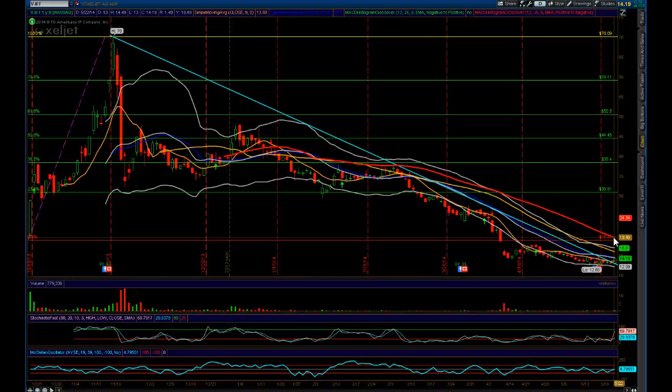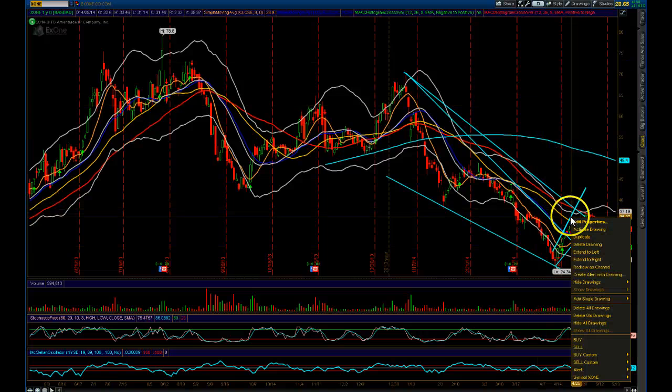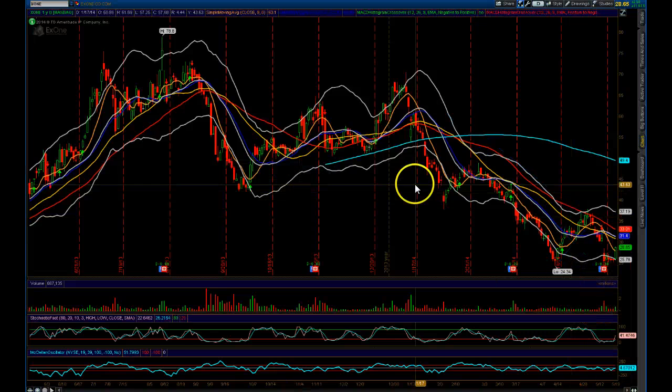I'm trying to scratch my head thinking of a couple more 3D plays. I think this is another one, XONE. Same story, okay? I did play this move. That's why the drawings are here from the past. So let's get these drawings out of the way. So this one's looking pretty damn good here, okay?